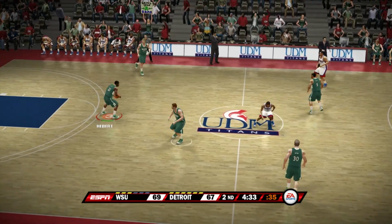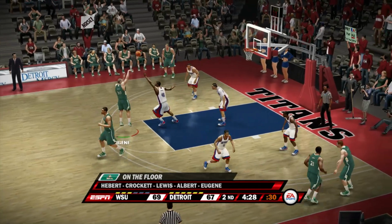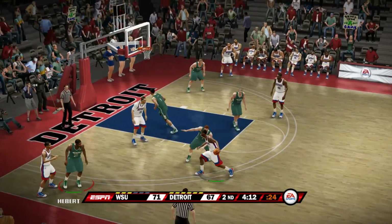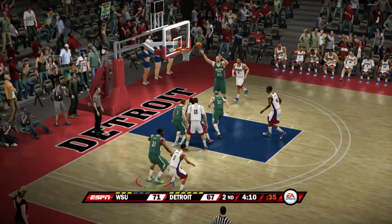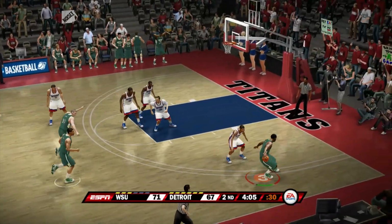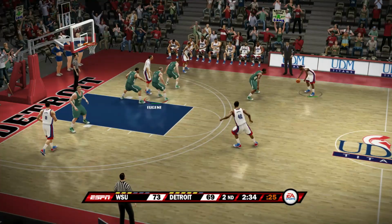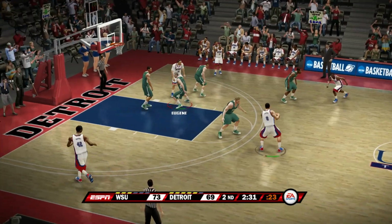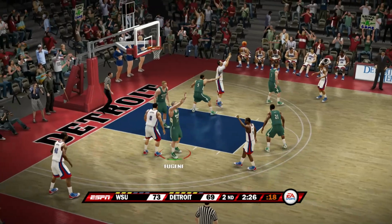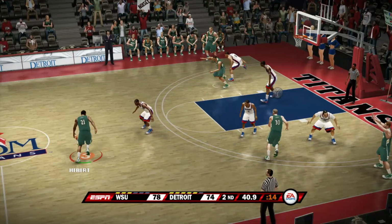Wright State is slowly but surely, turn on a dime, getting that momentum back. Now Eugene, he's going to pull up for the mid-ranger danger. He's good to go. And now we got this lead back up to 4 with 4 minutes left, as Lewis picks up the rebound. He's going to pass it up to Albert, who gets it to Hebert. He's looking around, gets to Albert, who gets a nice lay-in himself. The Wright State offense is definitely waking up here in these last couple of minutes, as now we just got to play some solid D the next 2.5 minutes, and we'll win our biggest game of the year so far.